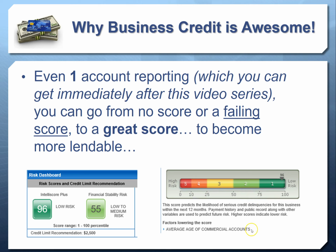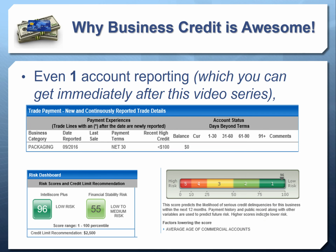And we can see here the factor affecting the score is the average age of commercial accounts. So this is a brand new credit report. Somebody's just starting to get credit, and that's the only reason the score is not a perfect score. And we also see here that all this was established with even one account.